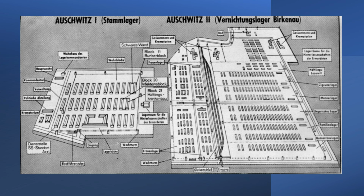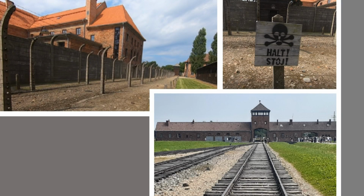The sheer enormity of the Auschwitz complex located in Poland is incredible. The original concentration camp, Auschwitz I, was supplemented later with Auschwitz II Birkenau, with its many gas chambers and crematoriums, and is where Anne and her family were sent in 1944.